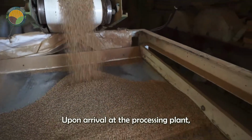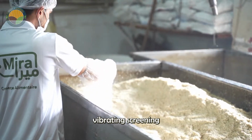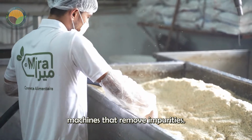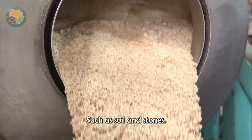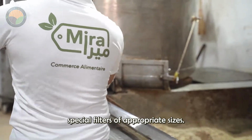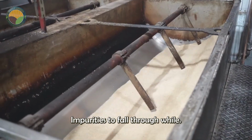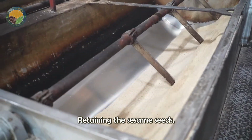Upon arrival at the processing plant, the seeds are carefully cleaned using vibrating screening machines that remove impurities such as soil and stones. This process uses special filters of appropriate sizes, allowing small impurities to fall through while retaining the sesame seeds.